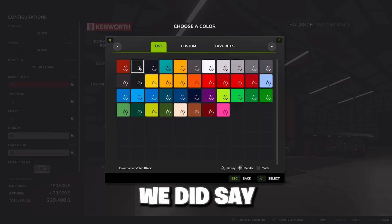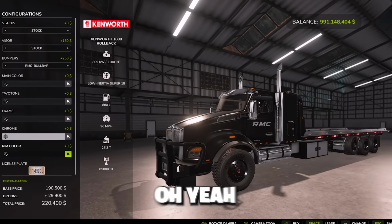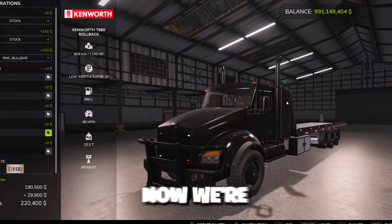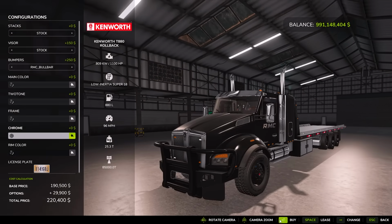Now, the next thing up, we did say we're going all blacked out with this setup. I think that one looks pretty good. We still got the logo on the side and then the rims. Let's go ahead. Oh, yeah, this thing is sweet. But wait for it. Check this out. Oh, yeah, okay. Now we're going like that, but I don't know how I feel. That doesn't look bad, but the chrome, honestly, with the black looks the best. So we're going to keep it like that.